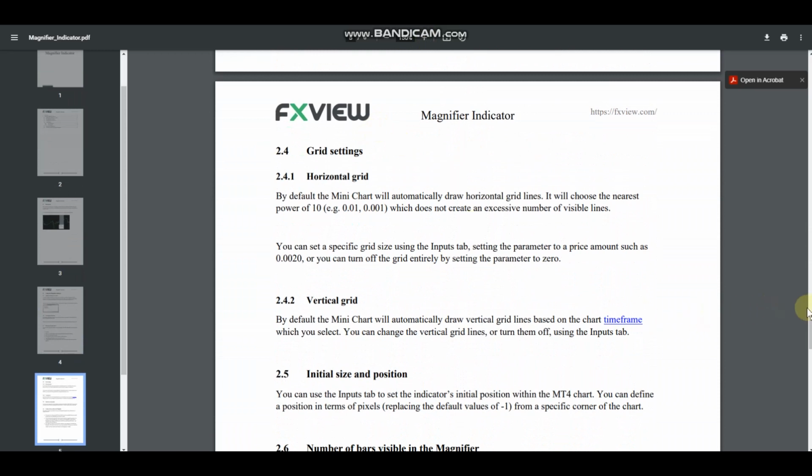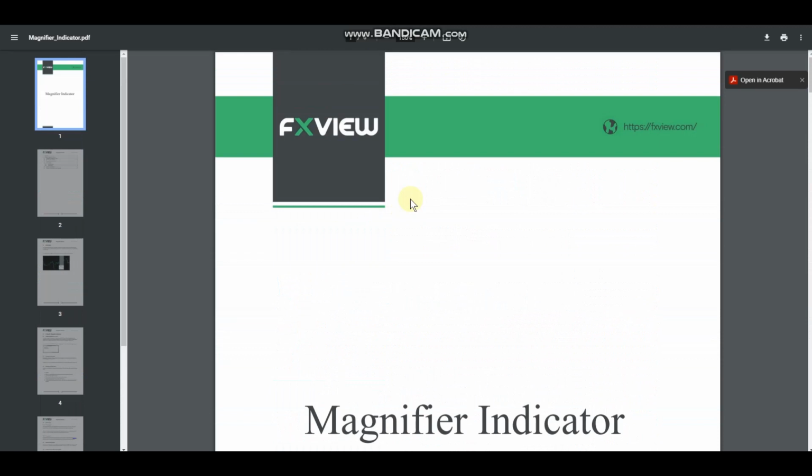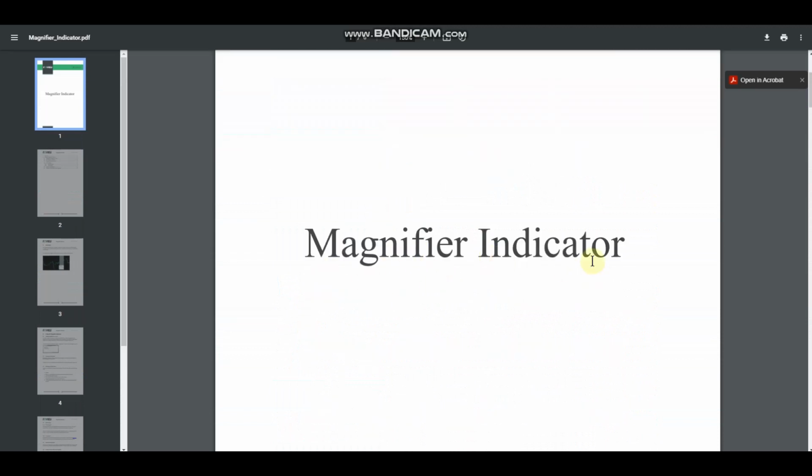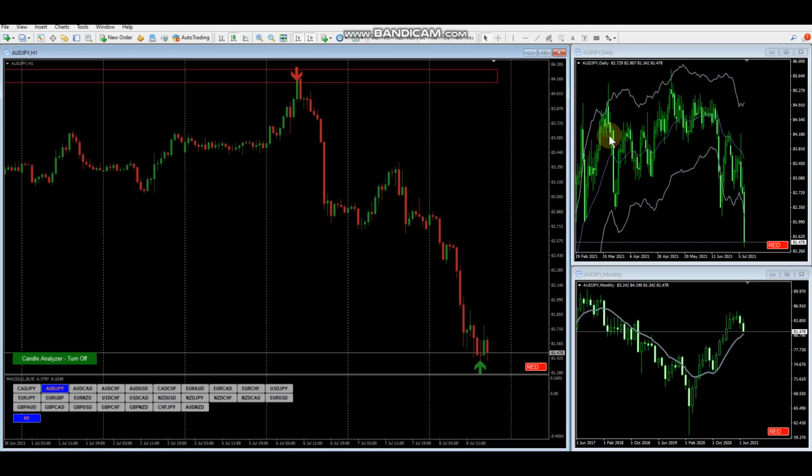Okay, so let's go into MT4 and I will show you the magnifier indicator. We're just going to hop over to FXView's MT4 platform here. And you can see I got 3 charts up. This is going to be the strategy that I'm going to be showing you guys here shortly, after I show you a couple more of the expert advisors and indicators that FXView offers in their toolbox.